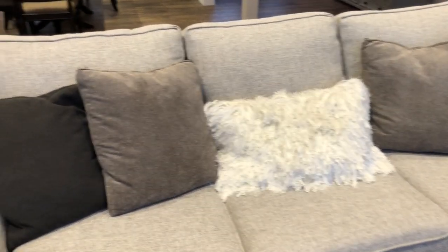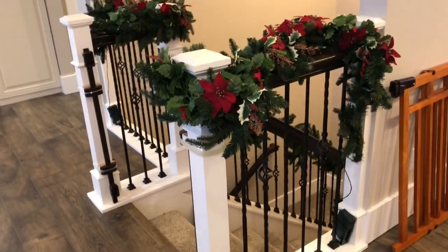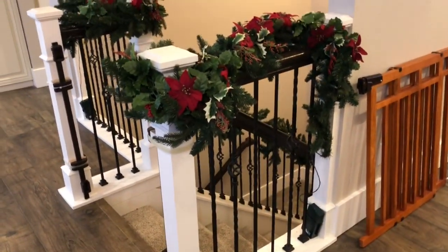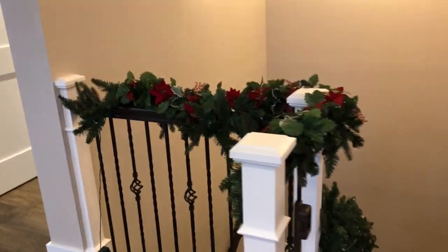You might hear the wind in the background. It is kind of howling out there. So there's the dining room. I added on this garland to the stairs. It's the kind where you should be able to put the batteries in and then it lights up, but it's not working. So I might just have to add in my own lights.